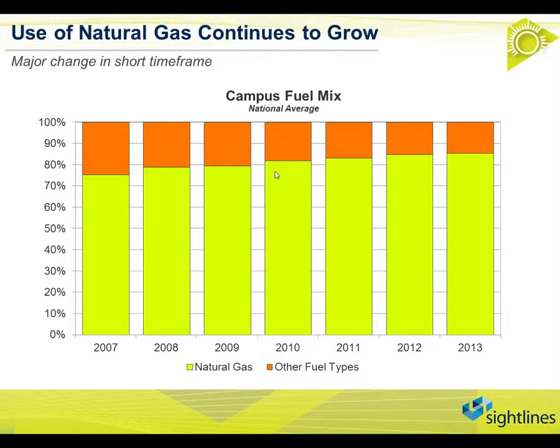One of the big trends that's very interesting is where fossil is coming from. In 2007, about 75% of the fossil consumption was natural gas, and 25% was other sources, coal in particular, as well as oil. Now that has really shifted in a very short time, in 7 years, to about 85% natural gas and about 15% everything else, particularly driven by switching from oil to natural gas in the Northeast, from oil to natural gas in the South, as well as coal and oil to natural gas in the Midwest. So natural gas is becoming a real big source of fossil fuel, continues to increase, and it's been a pretty dramatic shift in a very short period of time.